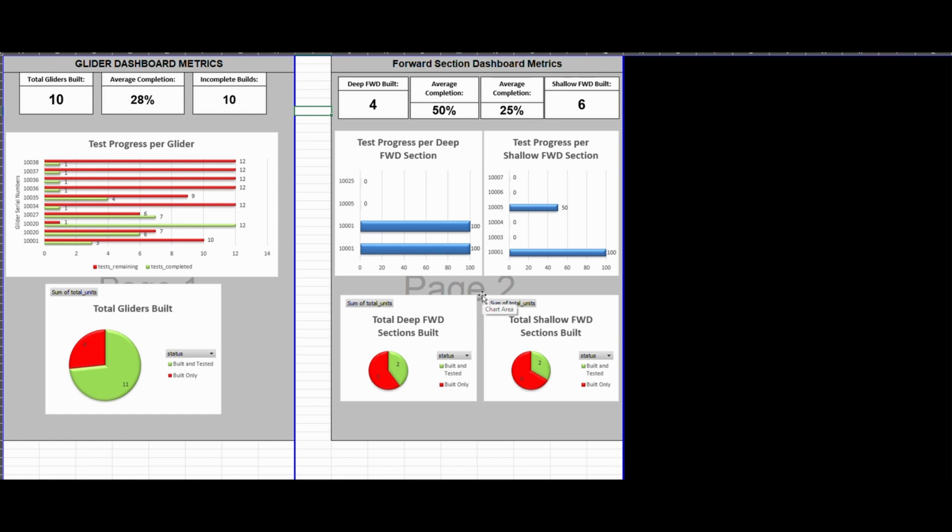Over here on the right side, we have the forward section dashboard. This second dashboard focuses on the forward sections, which are built in both deep and shallow variants. The format is exactly the same as the glider dashboard, meaning that this consistency makes it easy for users to navigate between product lines without learning a new system. We again start with KPIs for the last 30 days, followed by bar charts showing test coverage for each serial number, and finally, pie charts that show built versus tested ratios.